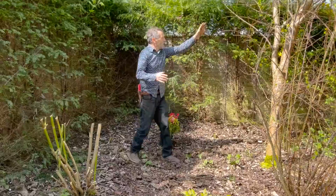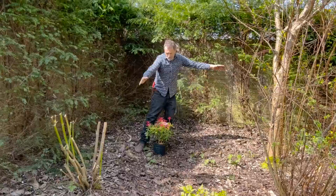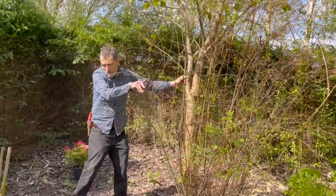Cherry, flame of the forest. It's not going to affect that, I don't think. I might move it here, I don't know. Spiraea, Acer, and then it'll all be herbaceous.